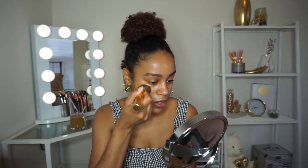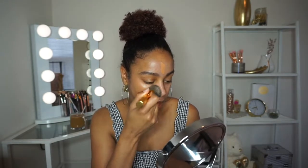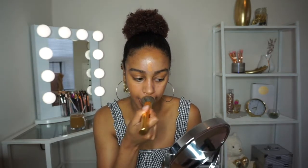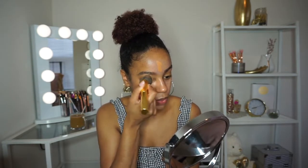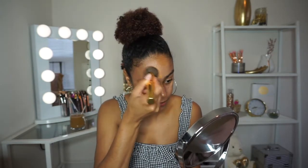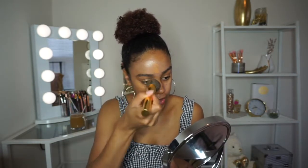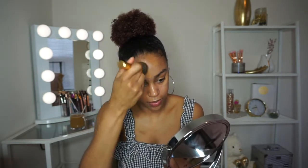Now when I'm blending my foundation, I like to blend backwards. I like to blend the majority of the product back on my cheeks, and then I take a little bit of it and blend it up on my nose, because I don't like to look like I have foundation caked up on my nose. And I sweep it over my eyelid. Same with this foundation that I put on my forehead. I'm going to blend it upwards. I don't want to take a lot of product down onto my nose.